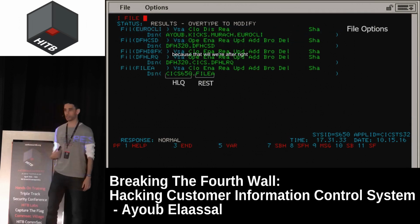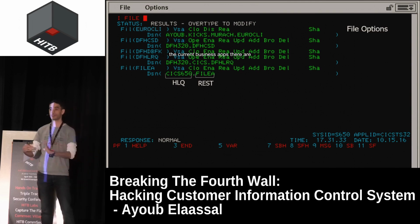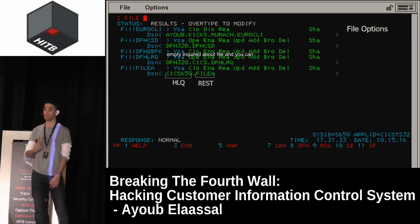So if you want to list the files, because that's what we're after, right? We're after data. We're after financial records. We're after credit card data. So if you want to list the files that are used by the current business apps that are installed on Kix, you can just CMT inquire about file.